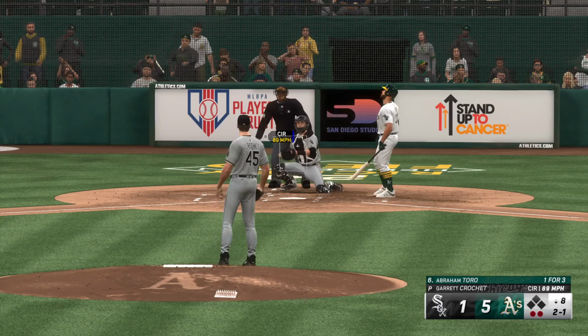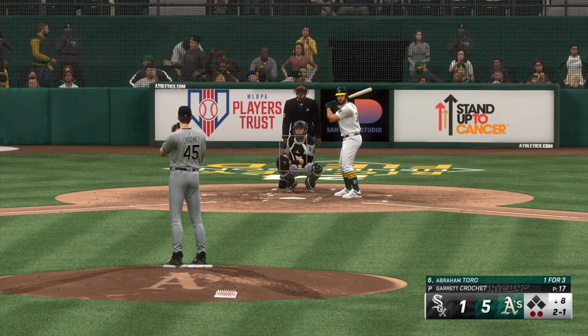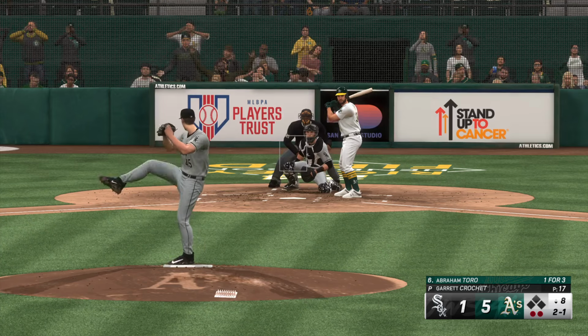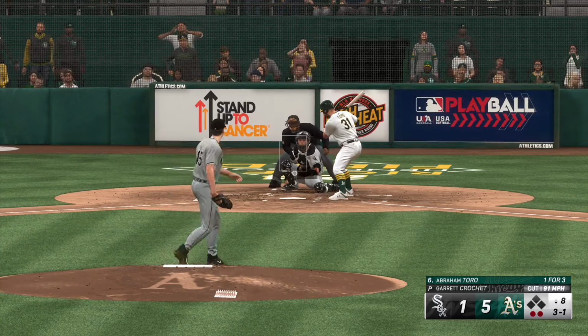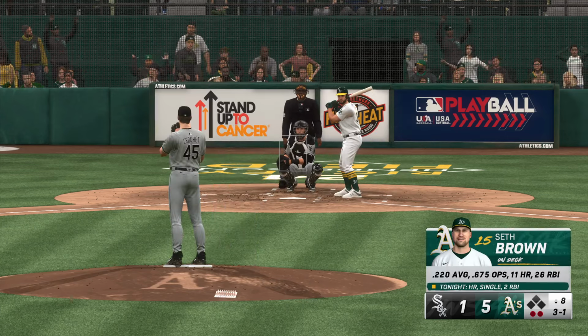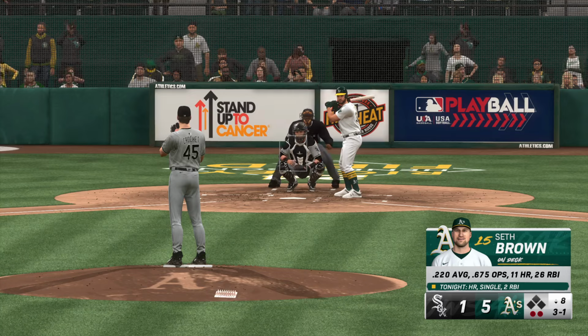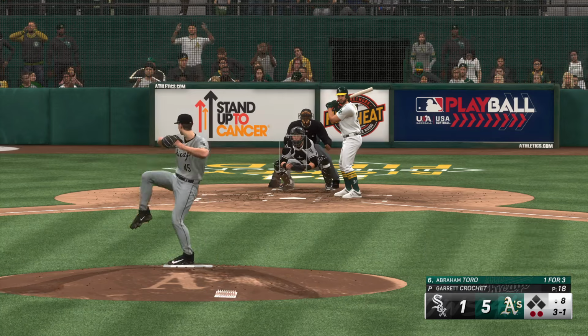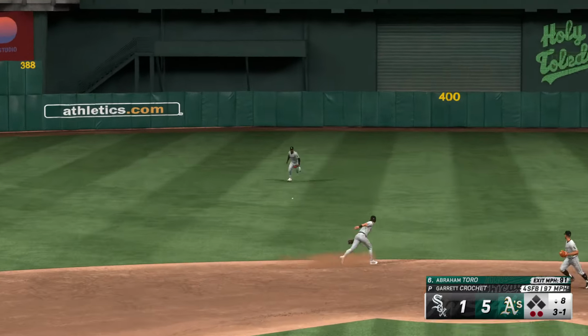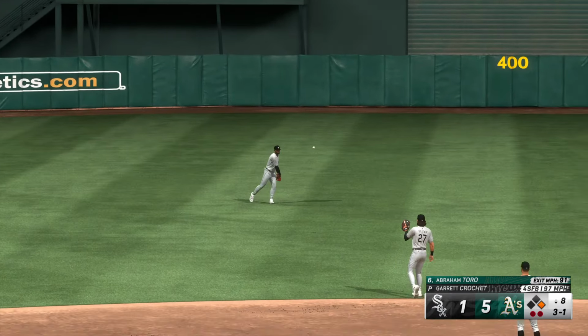Next one misses. Ball two. And that one cutting but missing down low. Two down, nobody on here in the bottom half of the eighth inning. And he grounds one back up the middle, finds its way through, base hit.